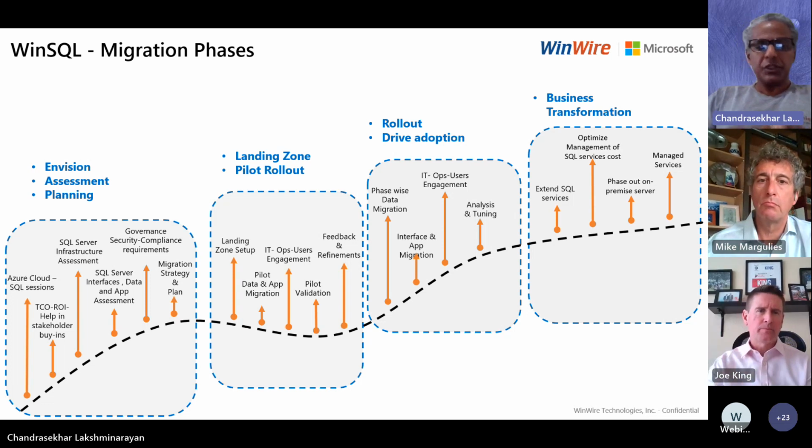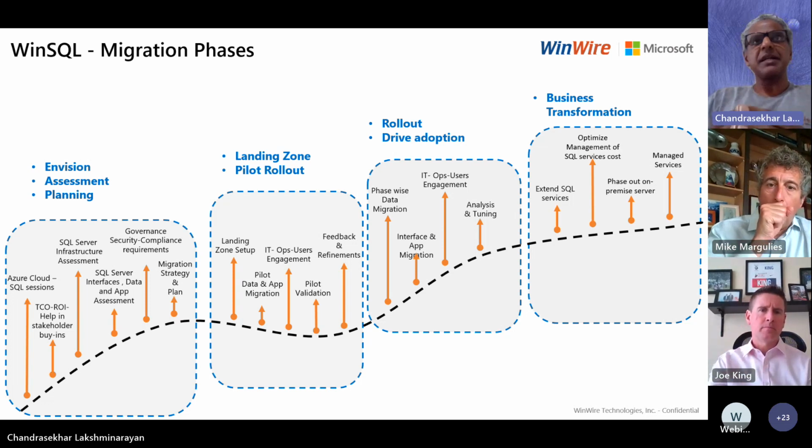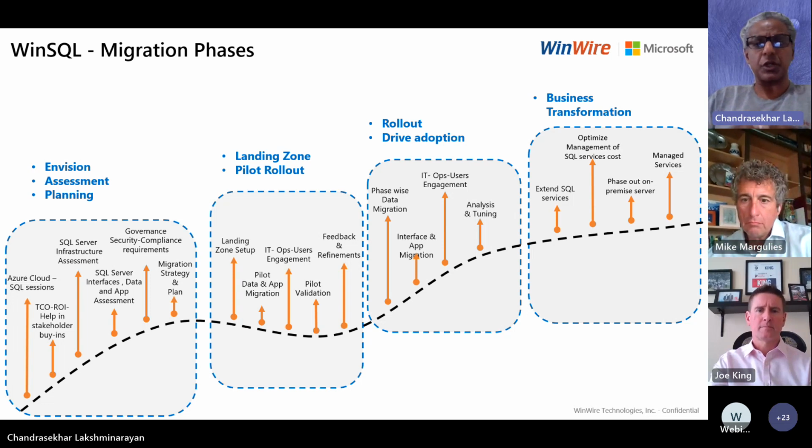Sure. So the envisioning or the assessment could typically take a couple of weeks, 2 to 3 weeks, depending on the size of that estate. So the short answer is it depends on the estate that you're trying to modernize or migrate. But a very typical time frame is an assessment of 2 to 3 weeks. The landing zone could be as little as 2 weeks, depending on setting up the ecosystem and the infrastructure. It's a quick effort.